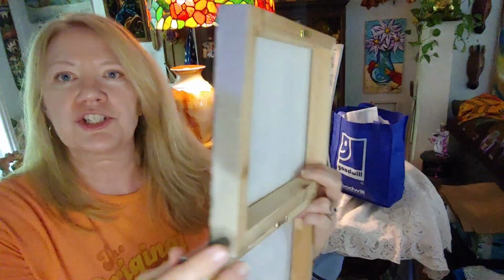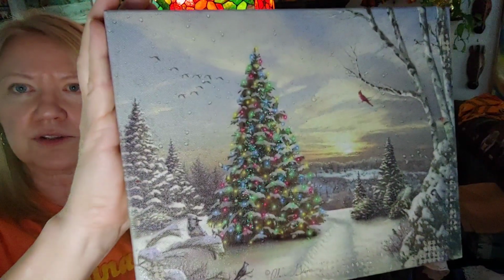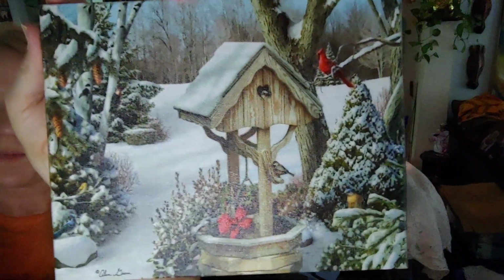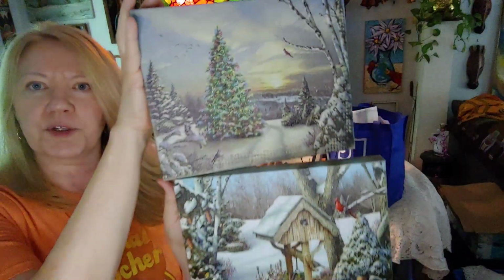This style of artwork isn't something I typically would pick up. It's like a stretched canvas, mass-produced piece, but I just thought they were really precious, and I do think for the Christmas season these will be really nice in anybody's decor. I don't have a lot of Christmas art, so that's why I picked them up, and I did think they were really, really pretty.